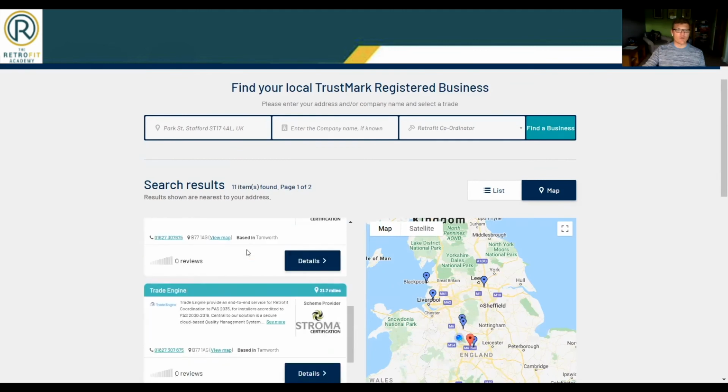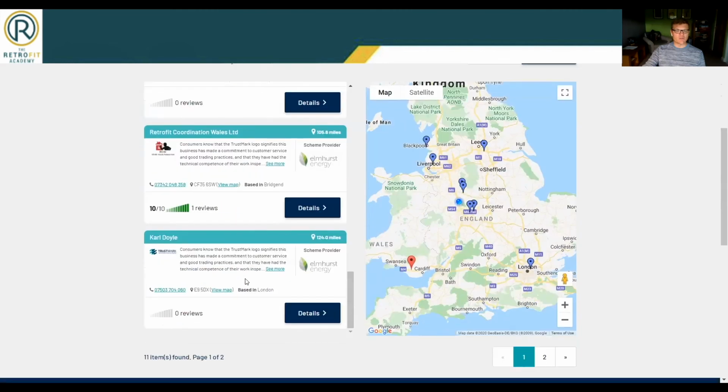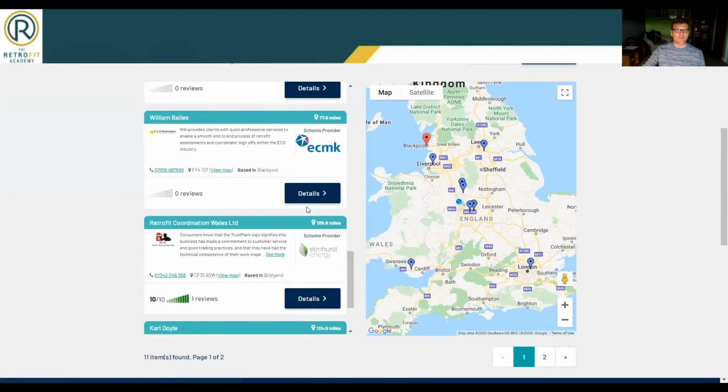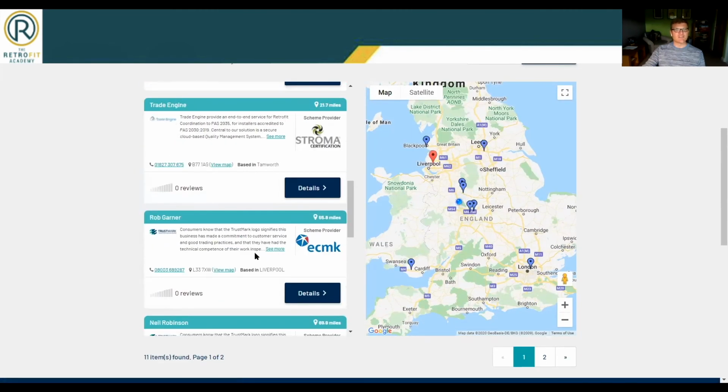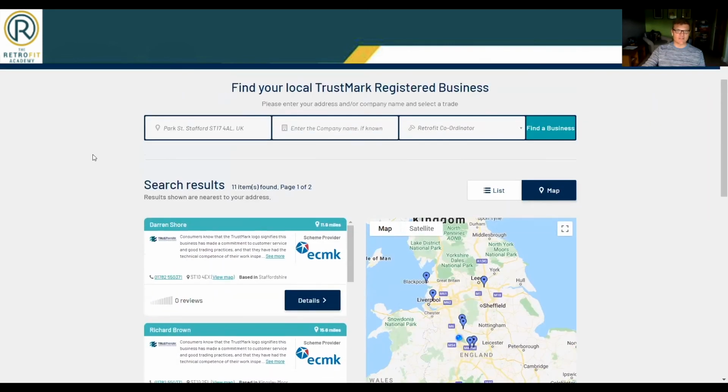Now, there are far more qualified retrofit coordinators than this. If you're one of them and you're not on this website, and you've joined Elmhurst or Stroma or ECMK, you need to get in touch with those schemes quickly and find out why you're not being listed here on the Trustmark website. So make sure you do that.